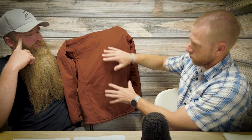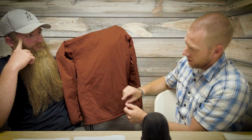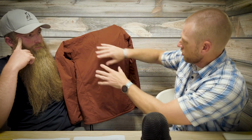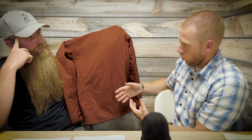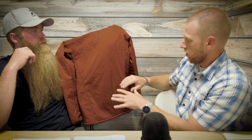But the advantage of continuous fiber insulation is that it doesn't shift around and move. It basically maintains the same thickness in every square inch of this little sheet of insulation. So the warmth is the same throughout the jacket. And because it all stays put and maintains its loft everywhere equally, you don't have to do these stitch lines to keep the insulation in place. And a stitch line is going to be an opportunity for snagging, wind to get in, water to get in, etc. And dirt to get in. Yeah, so it's very stable.